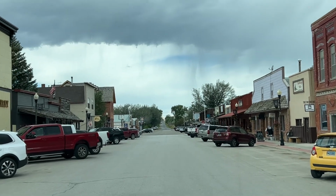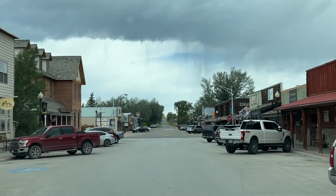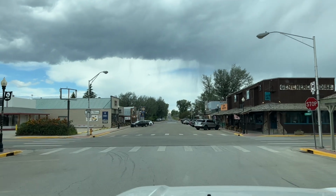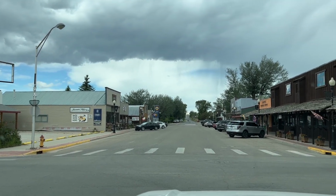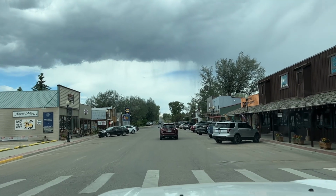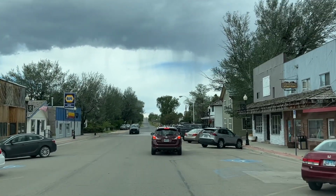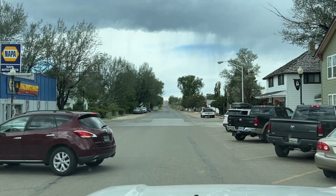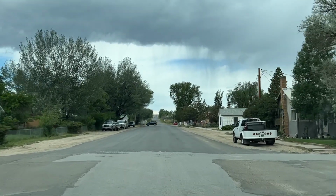All right, so this is Main Street, Saratoga, Wyoming. And yeah, the wind blows here all the time. This is Highway 130 or Highway 30, depending upon which way you go. Continuing down Main Street here. There you go. That's downtown Saratoga.